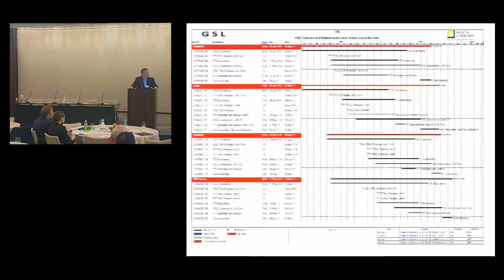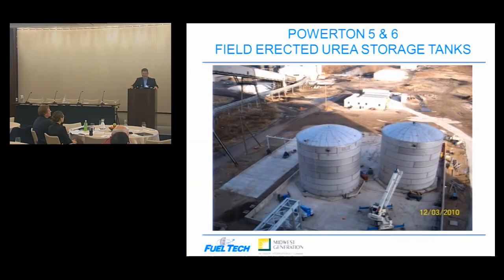You're not really supposed to be able to see all the details on that just because it is a complex schedule. Powerton, Joliet, Crawford, and Will County are the units going down the page there. Based upon the overlapping requirements not only for construction and port tube installation, there were a lot of dynamics involved with the team in pulling this fleet-wide compliance into place.